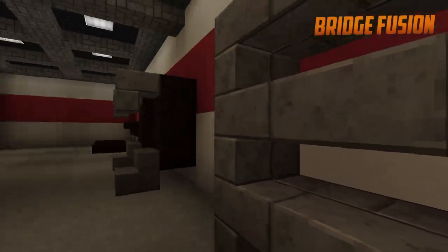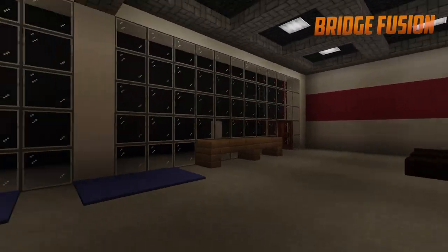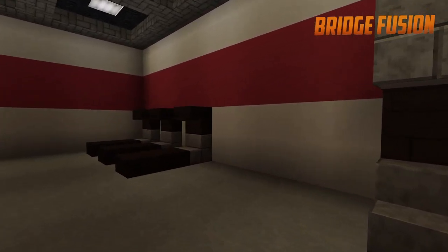Here is probably some dumbbells beyond there. Here's some weight machines that you'd sit on and do your weights, of course.